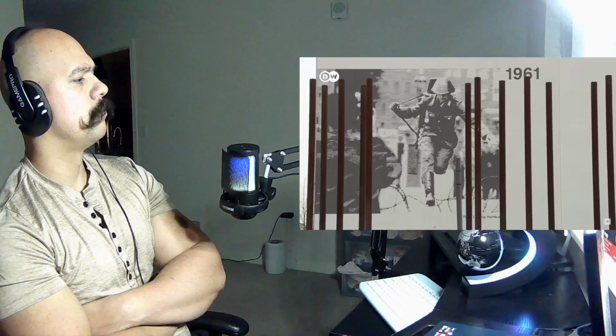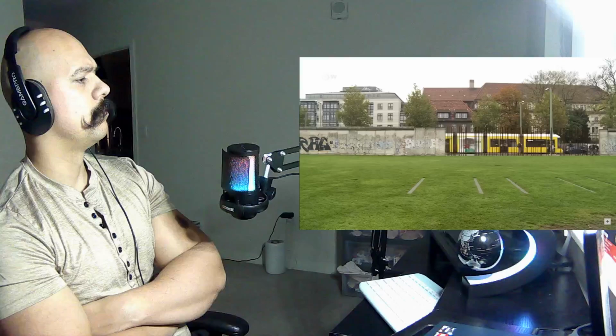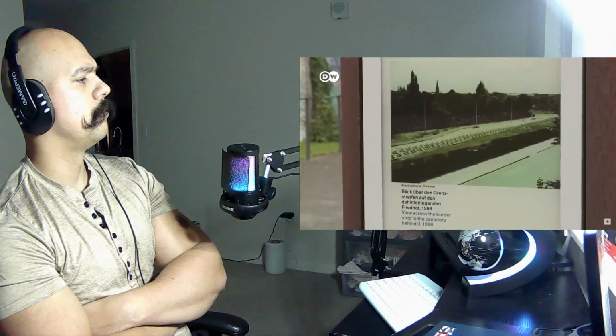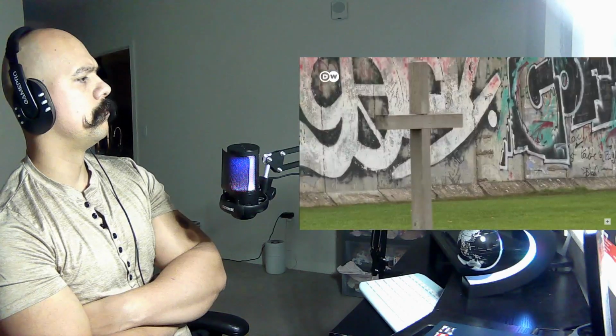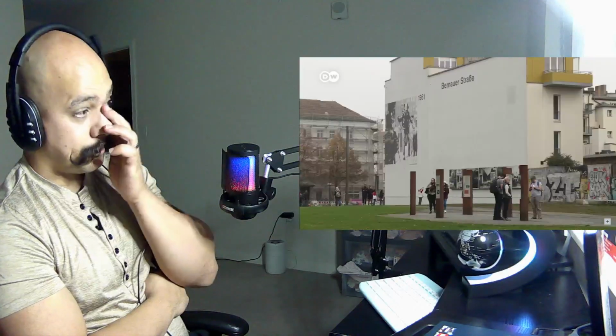Located in the heart of the capital, the Berlin Wall Memorial is the main place of remembrance of Germany's former division. The construction of the wall devastated the lives of many and left its mark on Bernauer Straße, traces of which are still visible today.